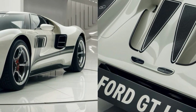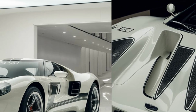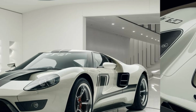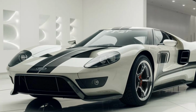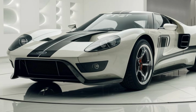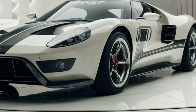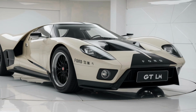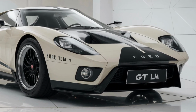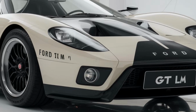In terms of performance, the Ford GT-LM set new standards for American sports cars of its time. Its acceleration was impressive, allowing it to keep pace with some of the top European racers. The car's speed was matched by its agility, making it one of the most well-rounded race cars of its era. Although the 1960 GT-LM didn't secure as many wins as Ford might have hoped, it served as a crucial prototype for future models. The lessons learned from this car directly contributed to the development of the GT40, which would go on to dominate Le Mans.